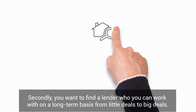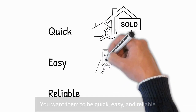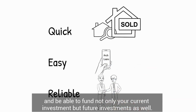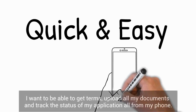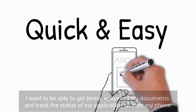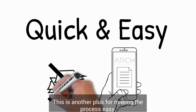Secondly, you want to find a lender who can work with you on a long-term basis, from little deals to big deals. You want them to be quick, easy, and reliable, and be able to fund not only your current investment, but future investments as well. So what do I mean by easy? I'm a busy person, so I need a loan process that I can access when I'm on the road. I want to be able to get my terms, upload all my documents, and track the status of my application, all from my phone. Private lenders also do not ask for pay stubs, asset lists, or tax returns. This is another plus for making the process easy.